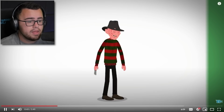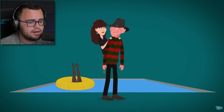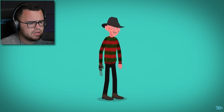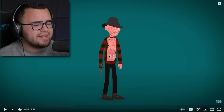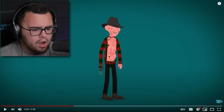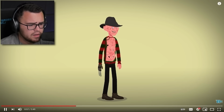This time, Freddy takes control of a young boy's body and pops out and crashes a pool party. When Freddy gets smooched by the young boy's girlfriend, he turns to ash. In The Dream Warriors, Freddy's look is consistent with the previous film, but he's shown shirtless for the first time. Oh, that's disgusting! Don't show me that crap! There's faces in his belly!